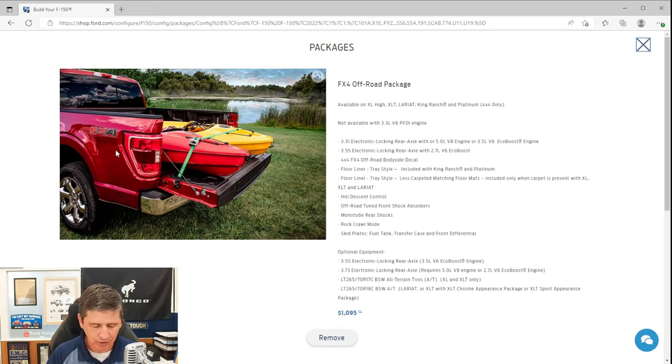But you do also get the floor liner, tray style, without the carpeted mats. You'll get those floor liners. And then also you will have the hill descent control as well. That'll help you out. So we see that a lot of times on these packages. Off-road tuned front shocks and monotube rear shocks. You're seeing a lot of comparisons here to the Rattler package. Also, you get a rock crawl mode, just like with the Rattler package. So you're going to have that capability too.